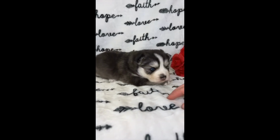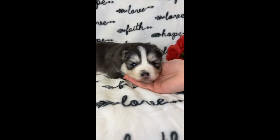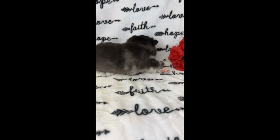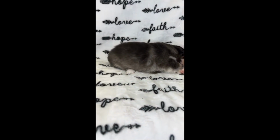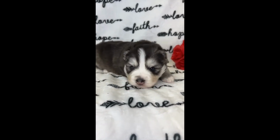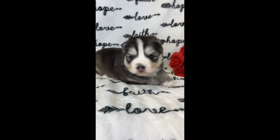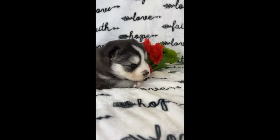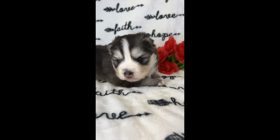So, okay, this is our little black and white guy, and he is showing to have 1 blue eye and 1 brown eye. His name is Cesar. And he is a beautiful little pup. Just awesome shading on this guy. And we had a pup that looked just like him last litter. It was a female, and we regret not keeping her. She has turned out phenomenally.